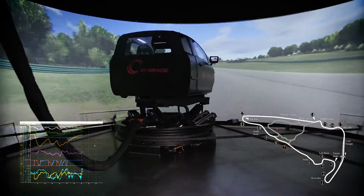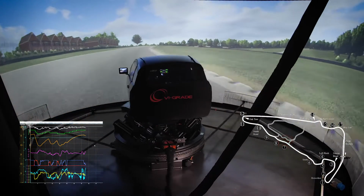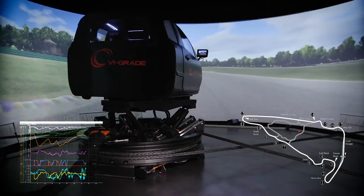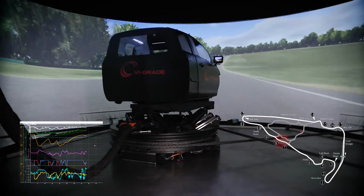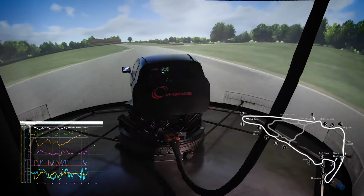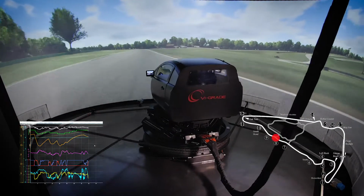Turns 7, 8, 9, 10 represent a challenging sequence for the high variability of horizontal and vertical curvatures as well as banking. Turns 7, 8, 9 are to be driven with one single objective in mind: to have the vehicle at the right position and heading for the braking of turn 10.